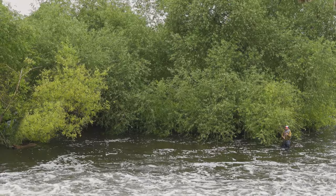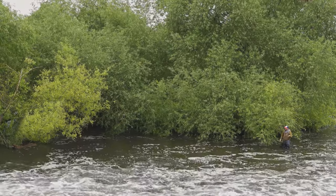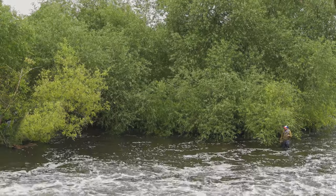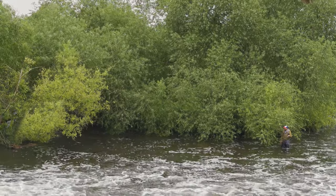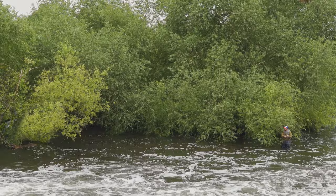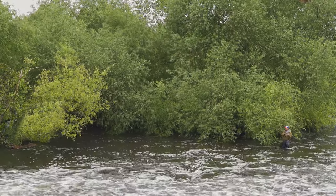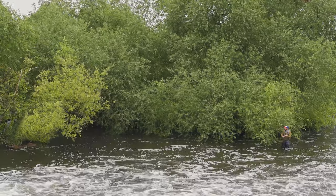Right, first cast. There is a very good chance that I will hook a fish right away. If they are here, actually this is what should happen. Nothing yet. Will adjust my drag as well.